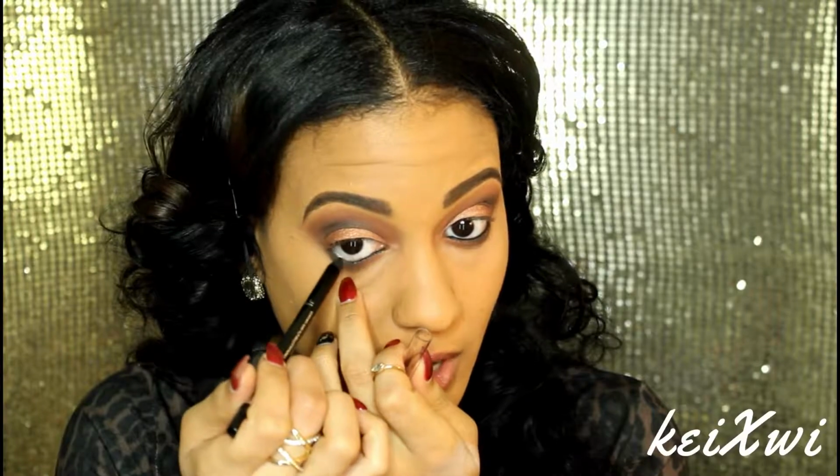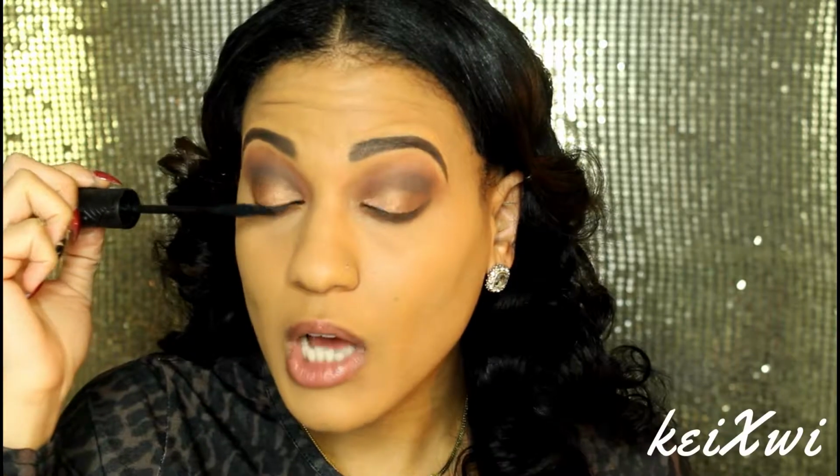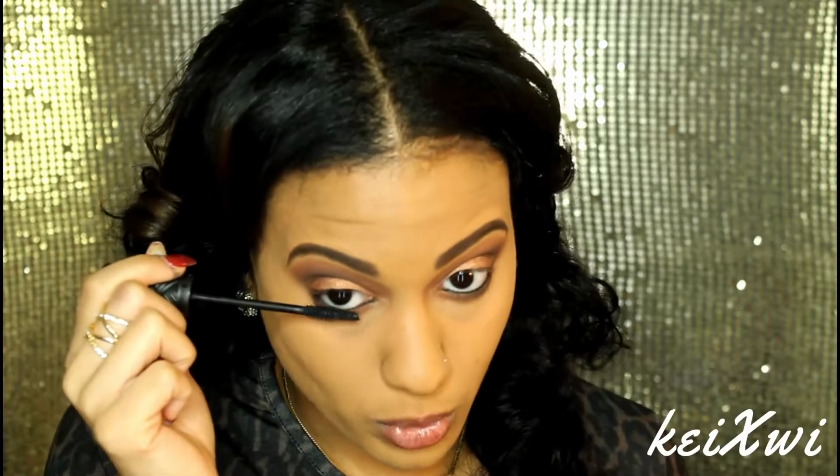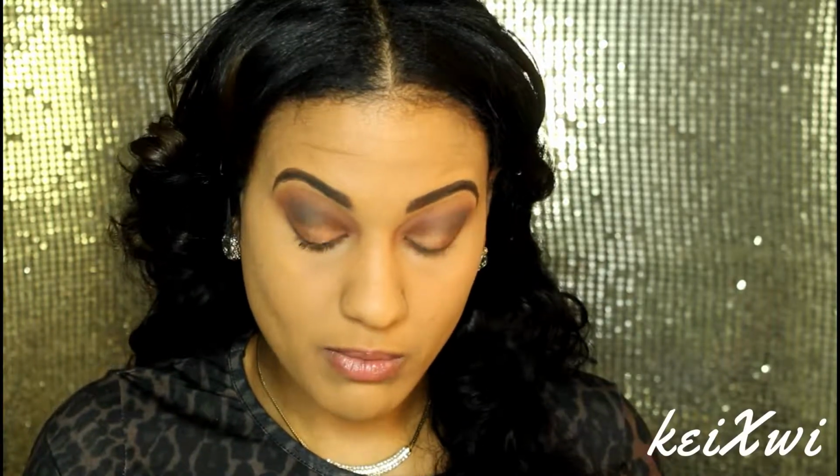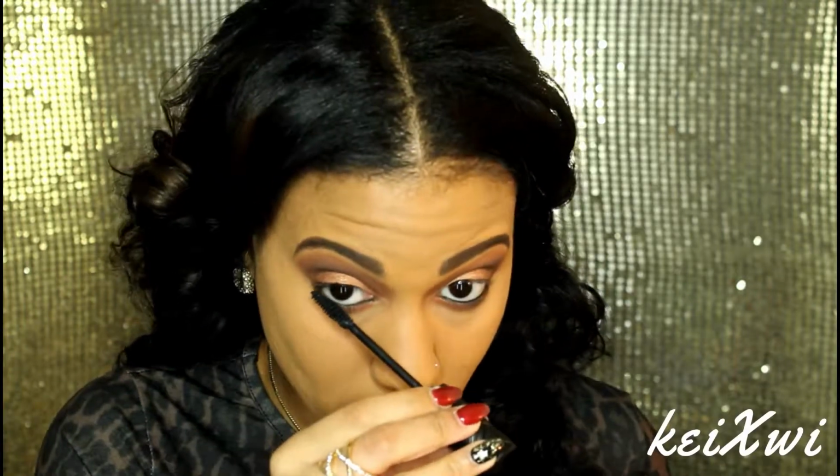Like, my favorite eyeliner. Okay, so for mascara, I'm going to use my Essence Volume Stylist mascara. And I'm just going to apply a little bit to the top, because I'm going to put my lashes on. But I always make sure I'm super, super duper careful with my bottom lashes, because let me tell you, you could be rushing and you miss and get mascara down here, and it is just a disaster.